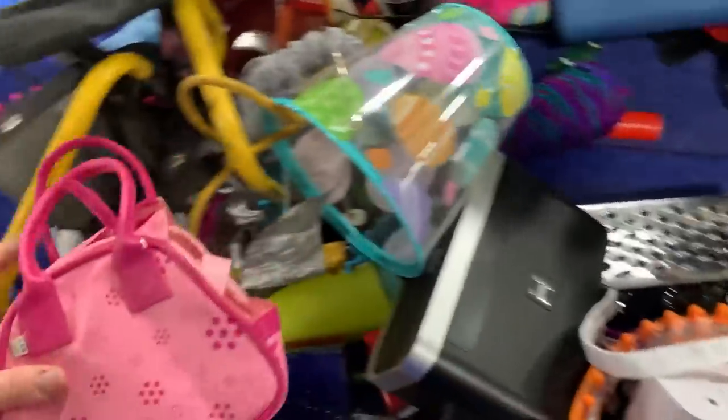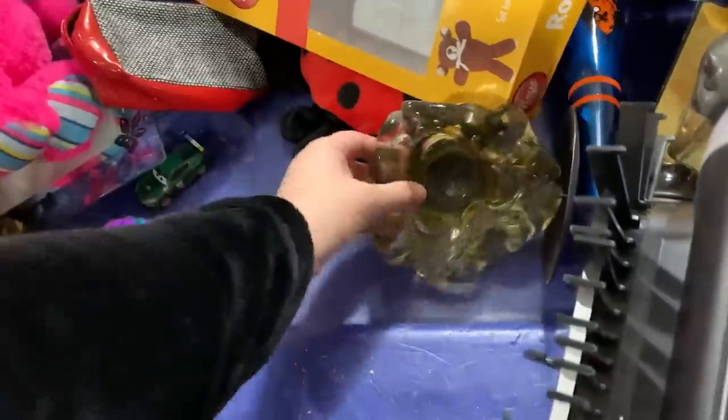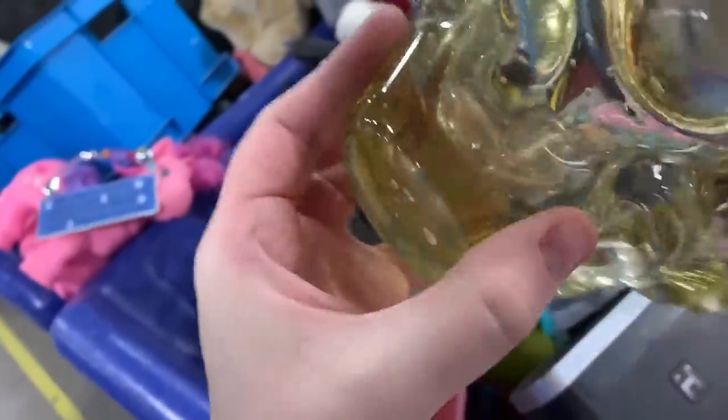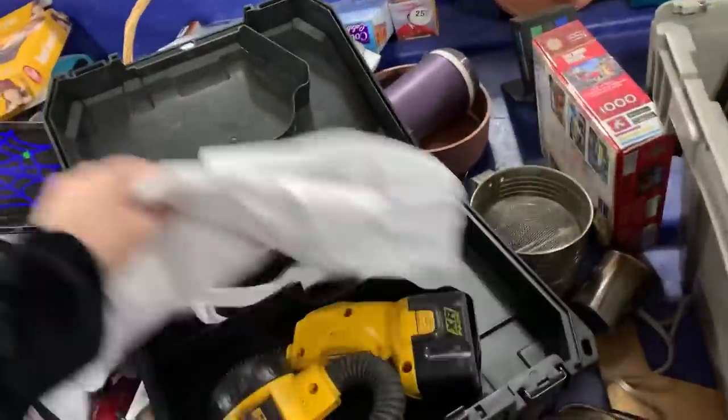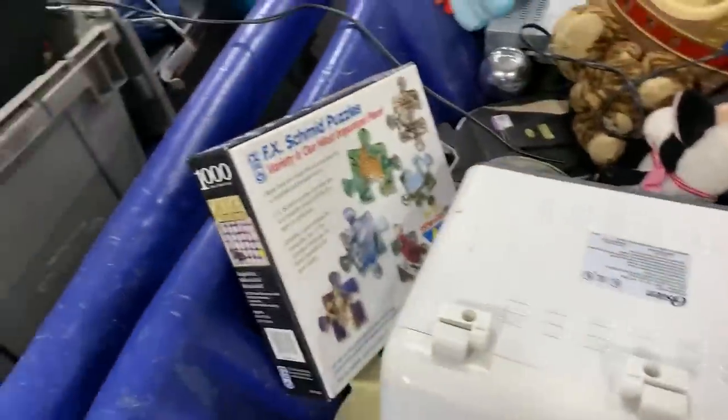Oh! Oh, what's this thingy? Some cool old thing. An old dish of some sort. Okay. Nice. Do you need this? No. Okay, there's some trinkets in here.